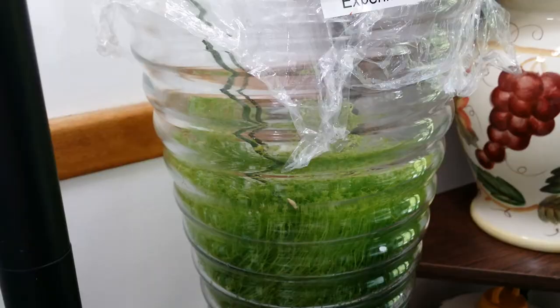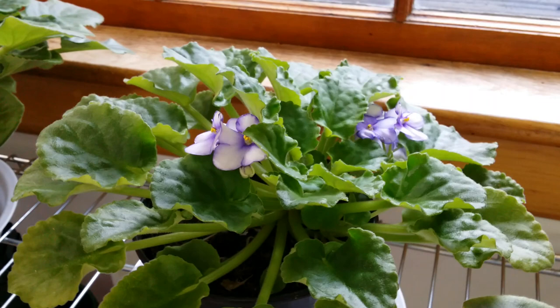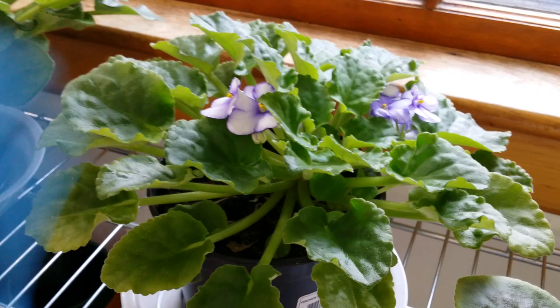Yeah, and that Evie is starting flower buds now, which is great because they're so pretty.